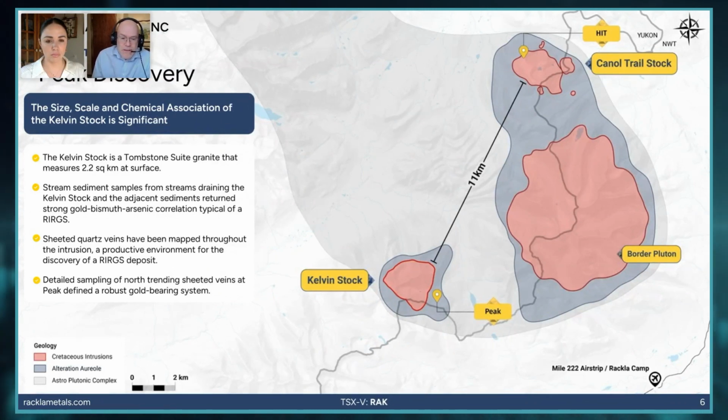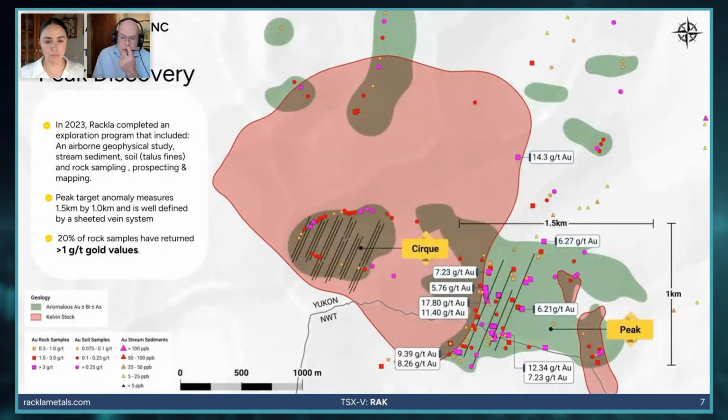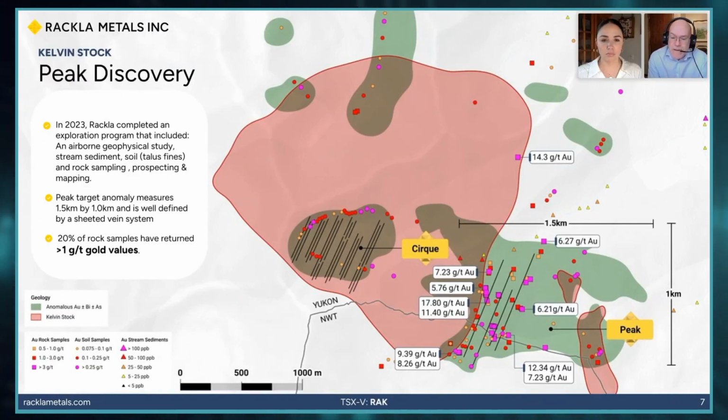But we'll talk about the Kelvin Stock. HIT is at the north. It's on a stock called Canal Trail. The Kelvin Stock is about 11 kilometers south of HIT. And our main discovery there is what we call Peak, which we see here on this slide. The work that we did there, similar to at HIT, we did an airborne geophysical survey. We did lots of stream sediment sampling, rock sampling, prospecting, mapping, and identified some very significant features.